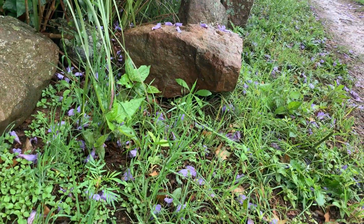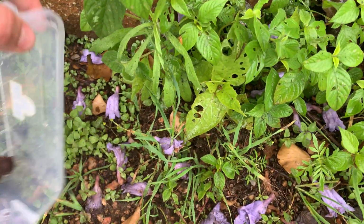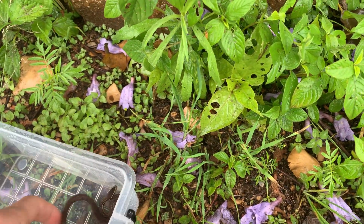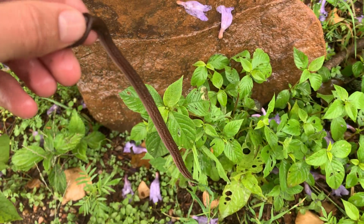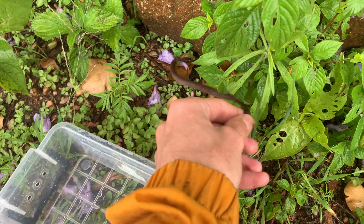Brown house snake is there going under that rock. I don't know where that little baby went. He's somewhere around here as well. Oh, the baby didn't come out. Little baby. You can pop him underneath this rock here. And he can be off.